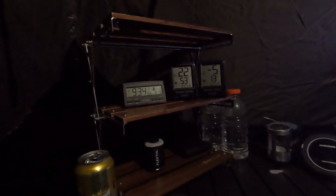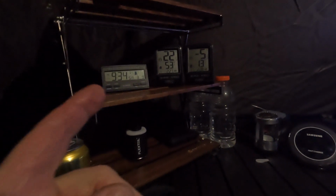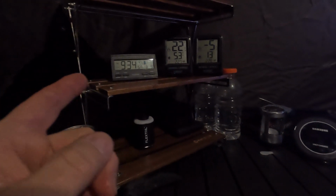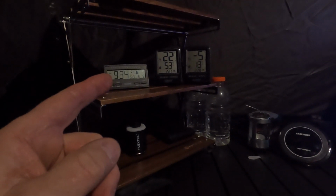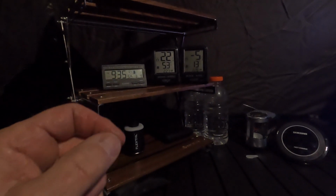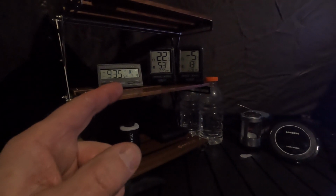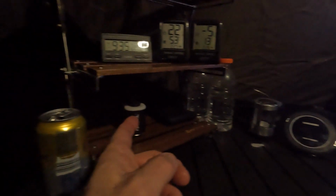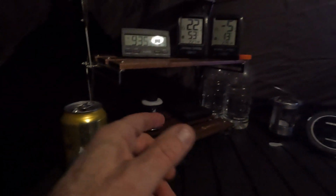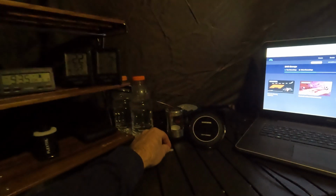Well, that's the long and the short of the situation. It's 9:34 Saturday, March 9th. It's 22 degrees outside, -5 Celsius, 53 inside the tent here. Inside the tent, yeah. Oh, there's my new FLEXTAIL pump slash light. Maybe I should use that if I go outside. My candle tipped over, which didn't hurt nothing.